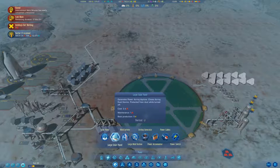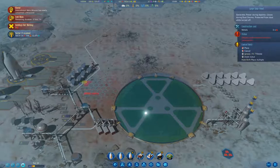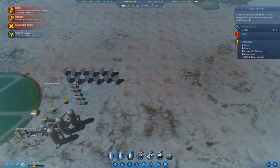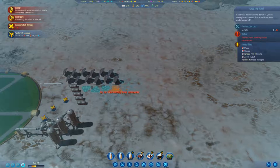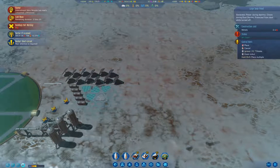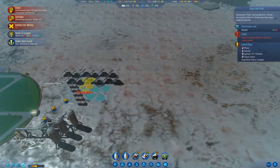And I keep clicking on the wrong thing. So building a couple more solar panels will get more power during the day. And we don't have too much of a problem with metals, so I'm not overly concerned about building some solar panels.